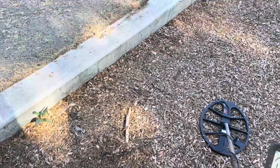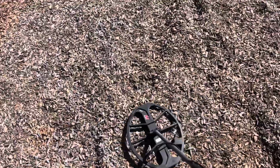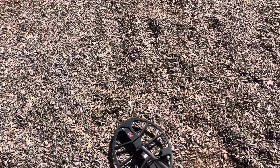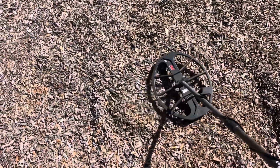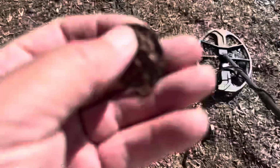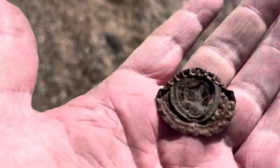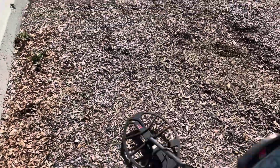Anyways, let's keep going. All right, we got another sound here. 13. I don't know. It's kind of jumpy. Dang it. I've been finding a lot of these, but they're old, so that means nobody's detected this park. So, I'll try a few swings live. See if we can get a live target here. They seem to be pretty quick, the targets.